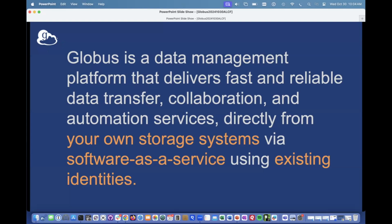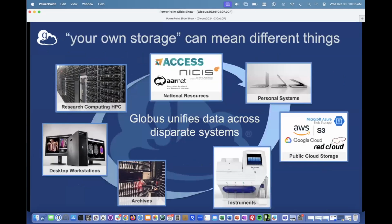Using your own storage systems. We're not a storage system provider, but as you can see, you have plenty of storage systems at your disposal, so that's not a problem. Via software as a service, we've got a web browser interface that you can log into, get everything to work there. I'll talk a little bit about our platform as well to enhance that data automation. And using your existing identities. We're not an identity provider. You can log in with your university IDs, you can log in with your Argonne IDs, you can log on with your ALCF identity. So lots of different ways to authenticate to Globus and get at your file systems.